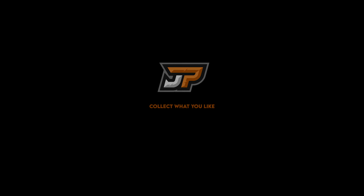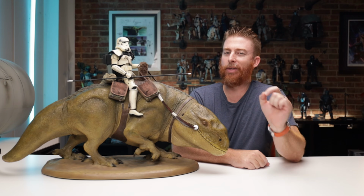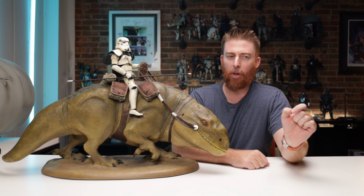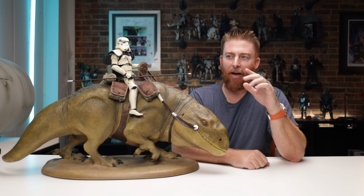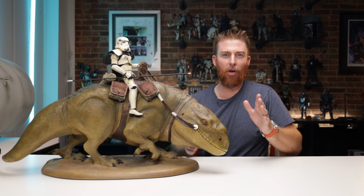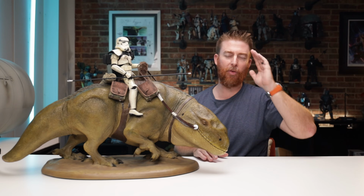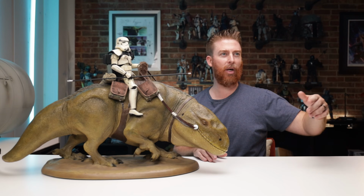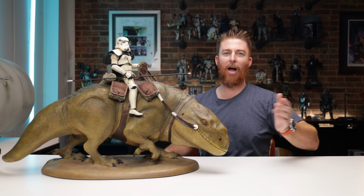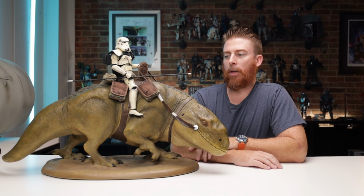Finally, after years, I was thinking about how many years I've wanted to add this Sideshow 1/6 scale Dewback statue to the collection. Time flies by fast, but I'm thinking we're talking like 5 or 6 years that I've been wanting this. I was thinking 3, and then I was like, wait a minute. In the last 3 years, my collection has exploded. It's probably been 5 or 6 years since I've actually wanted this in the collection.